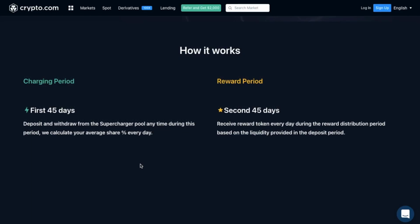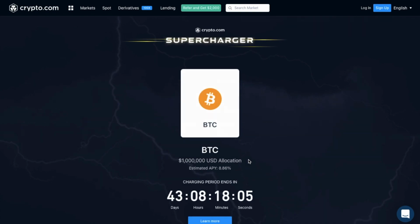But how does Supercharger work? Well, all you need to do is deposit your tokens into the liquidity pool and charge them for up to 45 days. Then you need to accept your reward allocation before the reward distribution begins. You'll then receive your reward tokens each day for the next 45 days. So let's jump into the Supercharger walkthrough now.